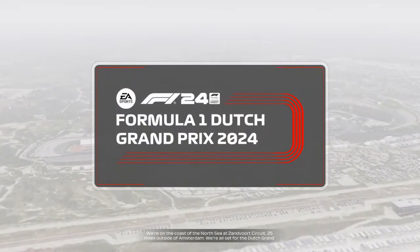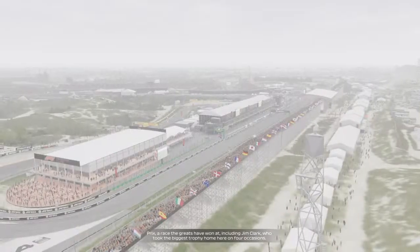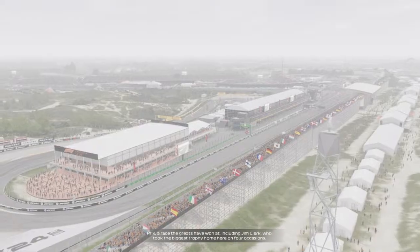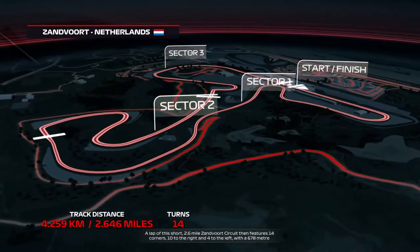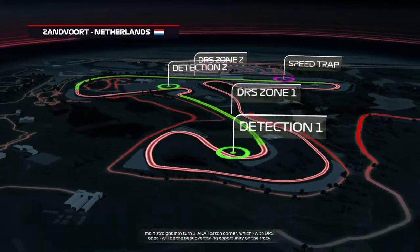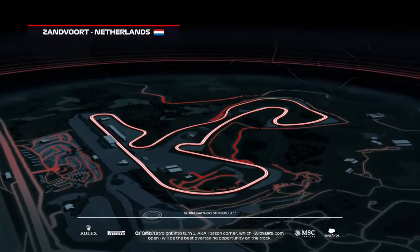We're on the coast of the North Sea at Zandvoort Circuit, 25 miles outside of Amsterdam. We're all set for the Dutch Grand Prix, a race that the greats have won at, including Jim Clark, who took the biggest trophy home here on 4 occasions. A lap of this short 2.6 miles Zandvoort Circuit then features 14 corners, 10 to the right and 4 to the left, with a 678-metre main straight into turn 1, aka Tarzan Corner, which with DRS open will be the best overtaking opportunity on the track.